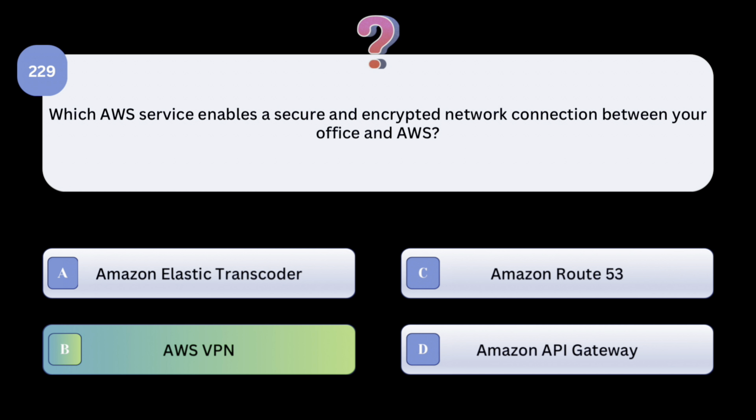Why others are incorrect? Amazon Connect is a cloud call center service. Route 53 is DNS and domain registration, not networking. API Gateway is for building APIs, not connectivity.